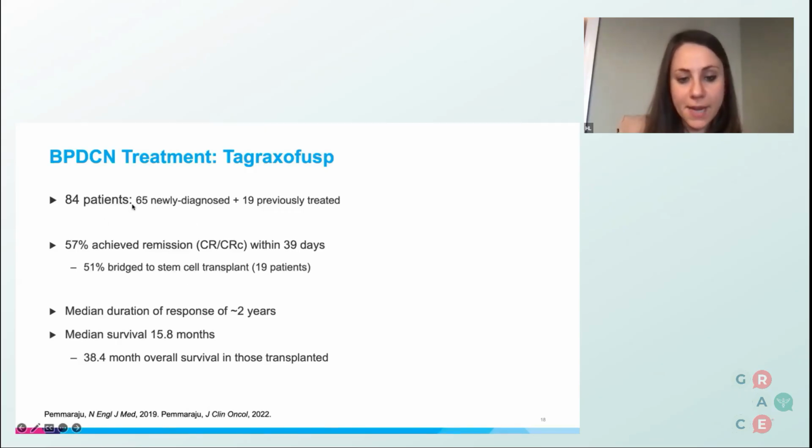So I'm going to tell you a little bit more about the later publication and the overall results in those patients. By the 2022 publication, there were 84 patients who were enrolled, and this trial enrolled patients who were newly diagnosed, so had not received therapy yet, as well as patients who were treated already. 65 patients were enrolled who were newly diagnosed and 19 who were treated prior. And overall, 57% of all of the patients achieved what we call a complete remission or complete clinical remission. That's a really important endpoint because we want to get patients into a complete remission so that they can go and get a transplant.